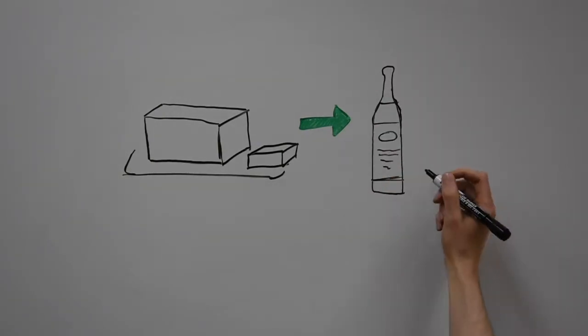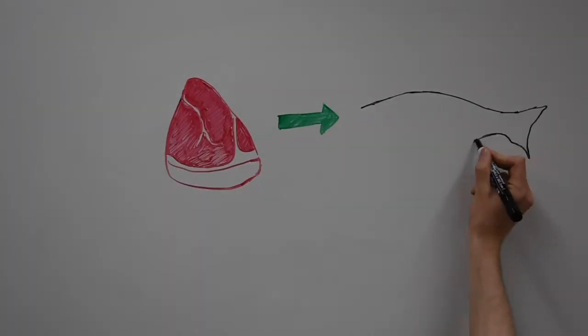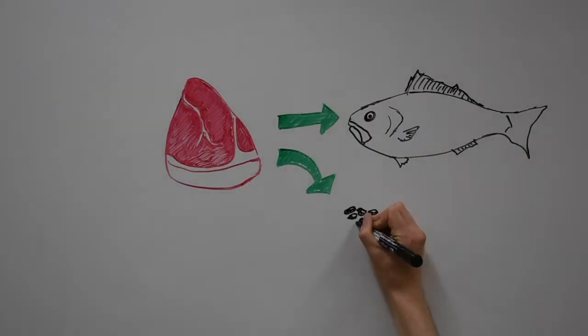When cooking, instead of frying food in butter and palm oil, choose plant-based oils and roast or bake your food rather than fry it. Instead of eating red meat with every meal, try to have 2 meals a week that are fish-based and 2 that are legume-based.